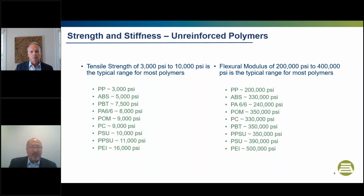Typically with tensile strength, most of the materials that we're working with, unfilled, unreinforced polymers, are in the range of 3,000 to 10,000 PSI. So as you look at our list of materials, many of them that you're familiar with, polypropylene, ABS, etc., you'll see the tensile strength of these materials unreinforced. On the right-hand side is the stiffness of the material, and most of the materials that we work with, unreinforced, have a flexural modulus between 200,000 and 400,000 PSI. You'll note the one exception to these properties is the PEI material, which clearly has higher strength and stiffness in an unreinforced polymer.